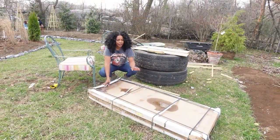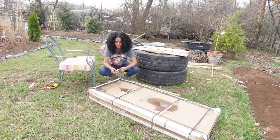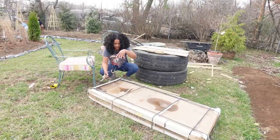So this is the arbor in this box right here. It's been out here for about 2 days and it rained for both days. So the box is really falling apart and it's soft. There's water in here. So let's just get this out. Hope it doesn't rust, but if it does, it's just gonna look beautiful anyway.